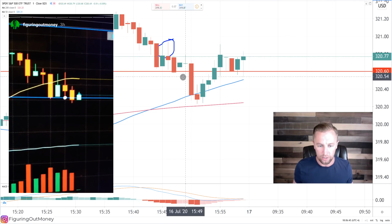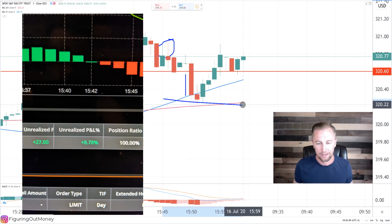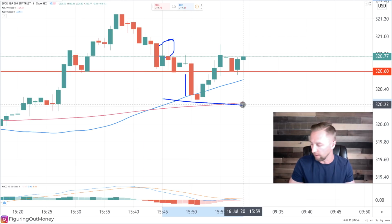We're looking at the 1 minute, so each one of these candles is 1 minute. And then boom, just a quick hit to the downside resulting in here. I'll show a screenshot. I made about 8% on that move. It was $28, and then I followed up. If you're not on my Instagram, you can watch the story. It's going to be live for 24 hours, then it goes away as per usual.